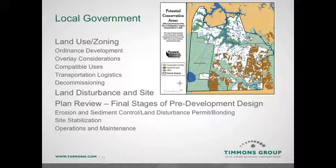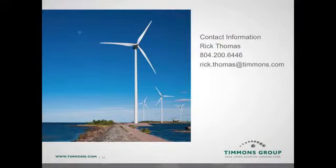But generally speaking, you will be addressing local government considerations all throughout the development of your project, but it's really kind of two ends of it. One's at the land use and compatibility of land uses level, and that's kind of the zoning side of it. And then there's the local site plan approval part of it, which is the erosion and sediment control and site plan approval process that's typical of most local government processes in terms of developing and constructing a project. And that's all I had to present to you today. Thank you.